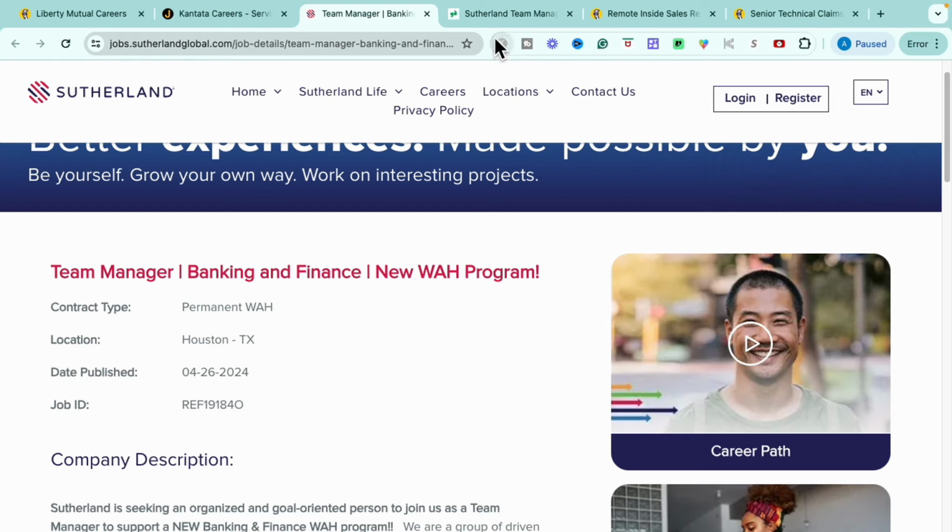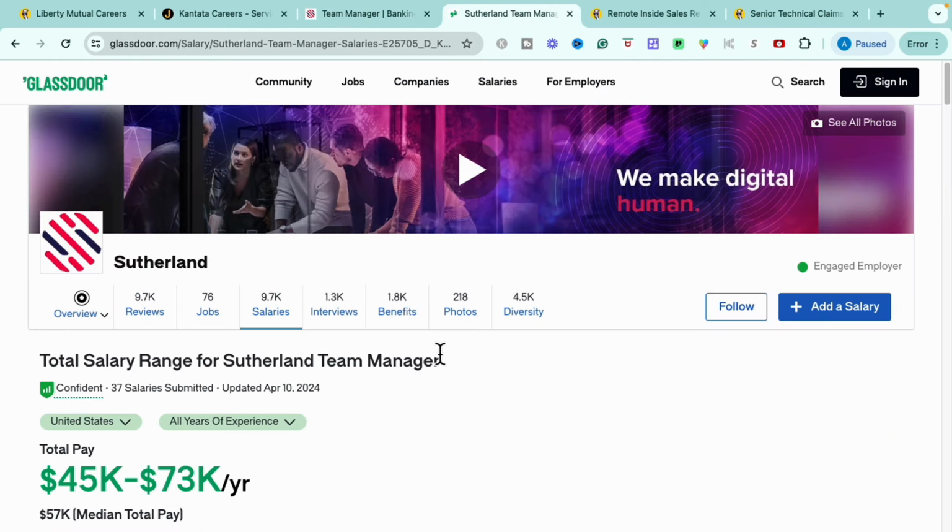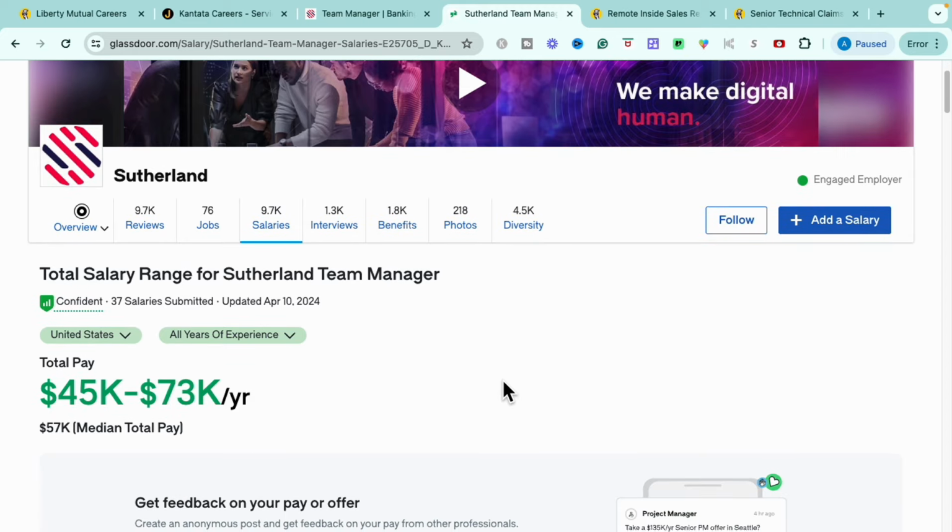Now, I did go a step further and find out the salary range for the team manager role. You're looking at anywhere between $45,000 to $73,000 annually, and the median is about $57,000. But of course, you can negotiate based on the range that you see here.